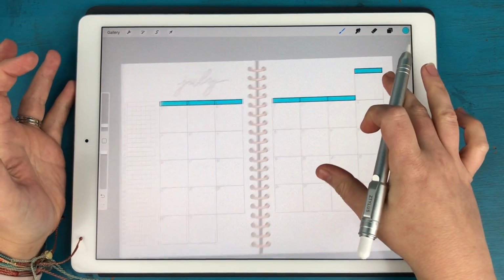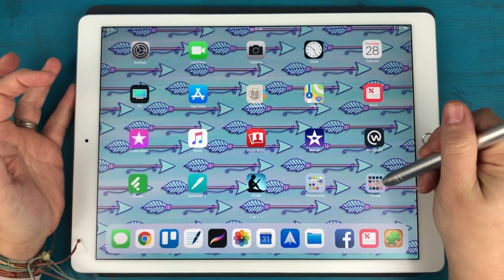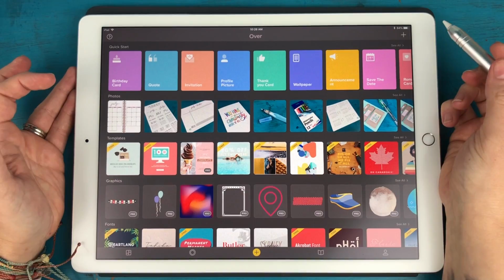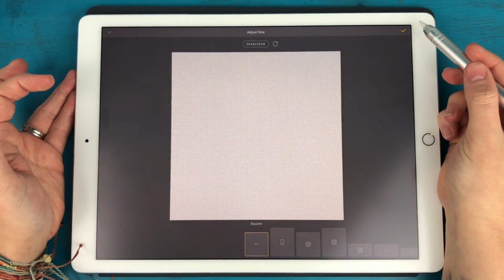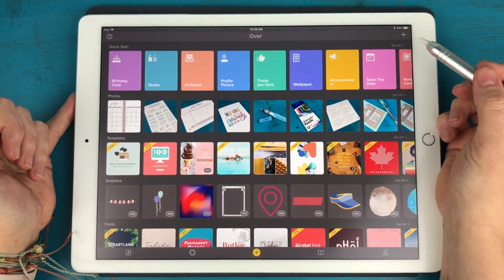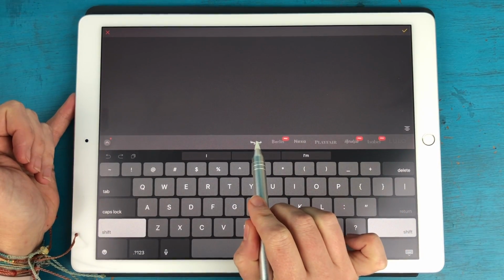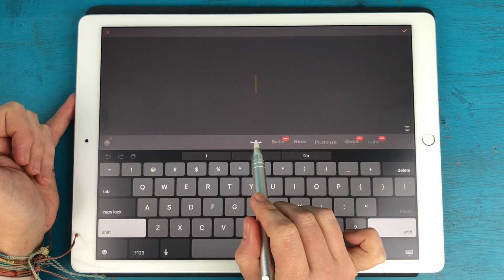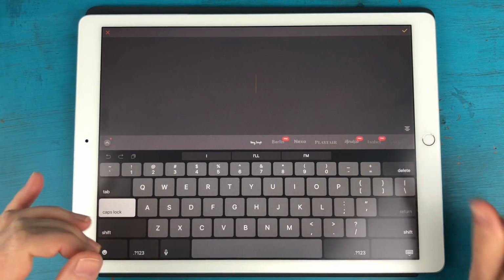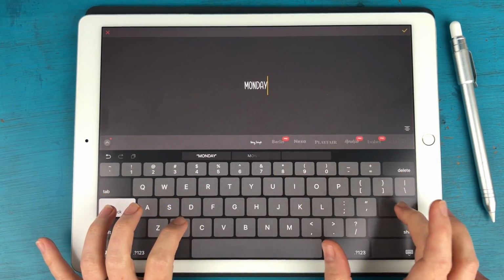So I'm going to use an app called Over. This is a free app that you can download, and it's one that a lot of people have been using lately, and it's really, really cool. Let me open it up here, and I'm just going to create a new document, and I'm going to leave it as square. It really doesn't matter a whole lot. And I'm going to grab text, and I'm going to use my new Berry script font, which I've imported to the Over app, and I'm going to use it on caps lock so that it's all the same. And I'm just going to type out my days of the week. Monday.